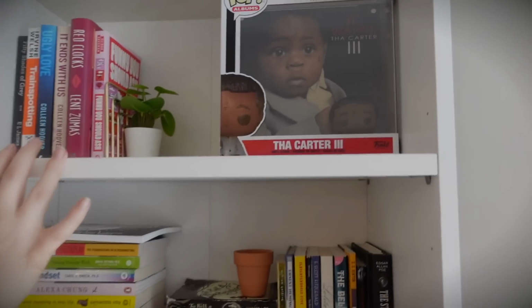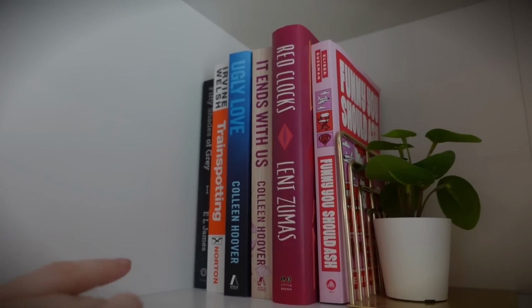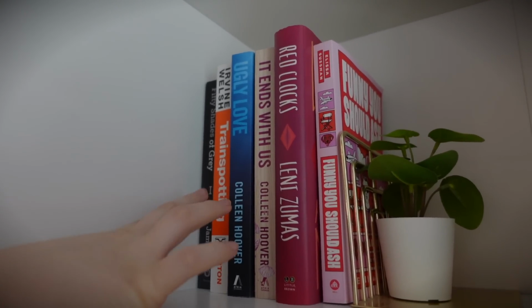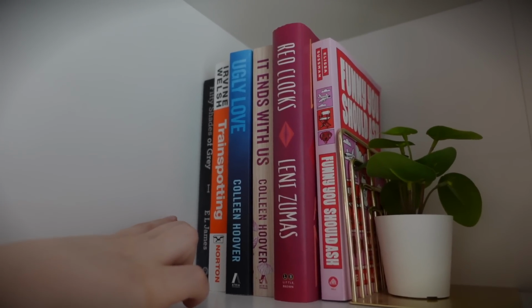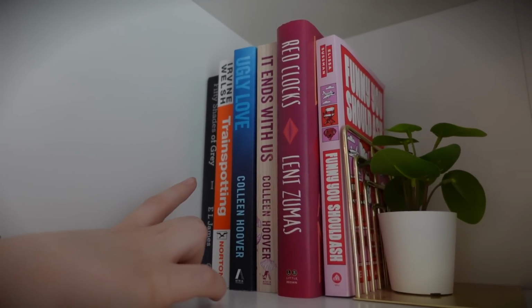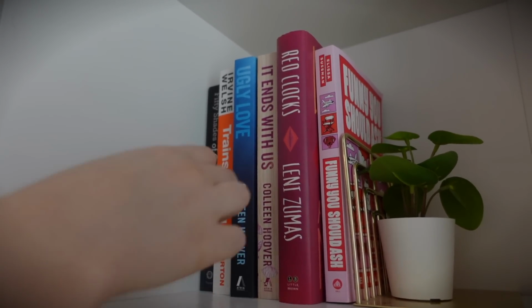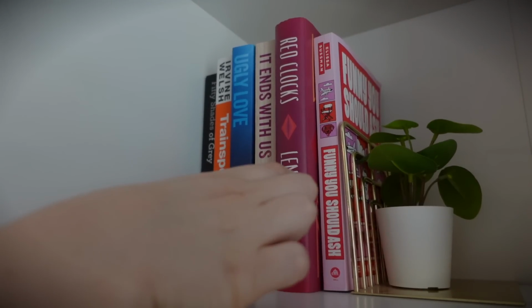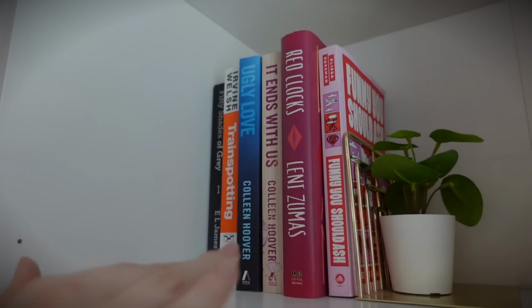Okay, and then up here on the top shelf, this is like my rejects shelf. So these are books that either are like 50 Shades of Grey and Trainspotting, I don't see myself reading for a long time. 50 Shades of Grey I'm just not interested in. Trainspotting I didn't realize was the second book in a series, so I need to get the others before I can read it. But then these 4 books are romance books that I just didn't enjoy enough to display on my main romance shelf, which we'll talk about later.